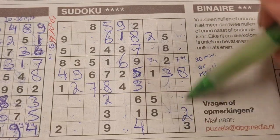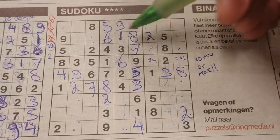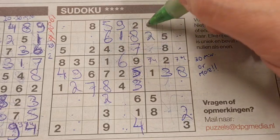We have a 3 in the last column, 3 in the column next. On that column, the only two places left for the 3 should be here or there. We have a 3 in this row, third row, no 3 there, 3 should be there.